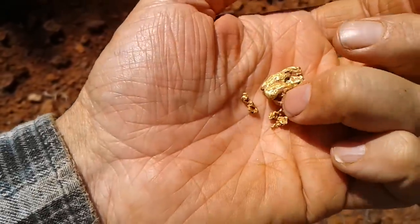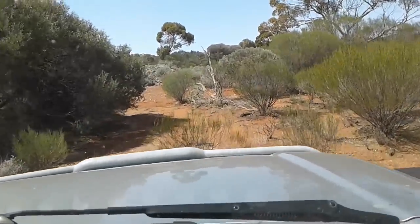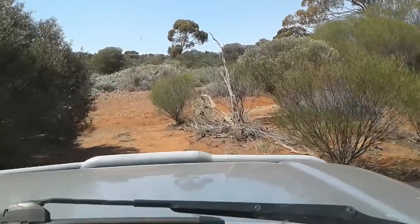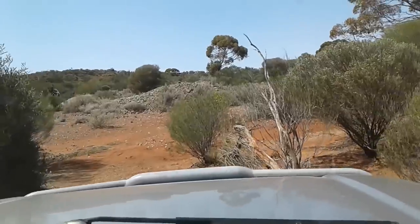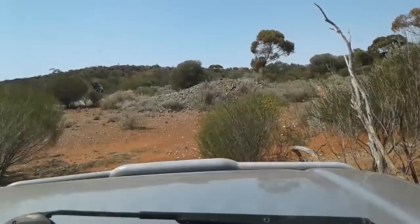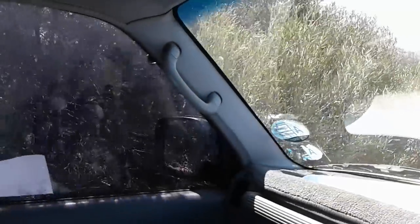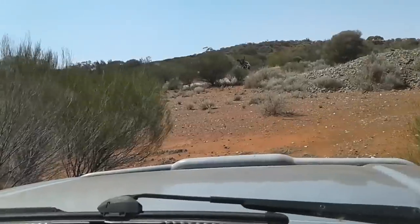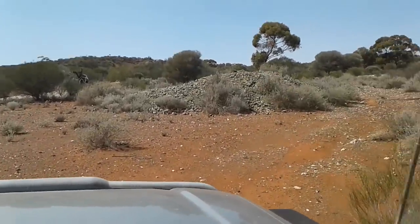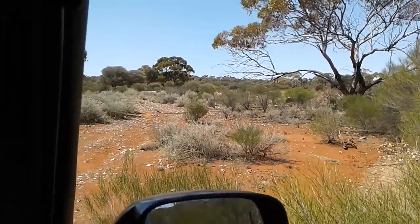So you're hard pressed to know that this is even the track. You can see my vehicle tracks just there where I backed up, but apart from that, you sort of start to wonder. No one's been here. Just smashed a little bit of that branch away because I'm going to end up getting pretty scratched here. But doesn't look good, does it? But funny thing is, suddenly we've got some old workings.